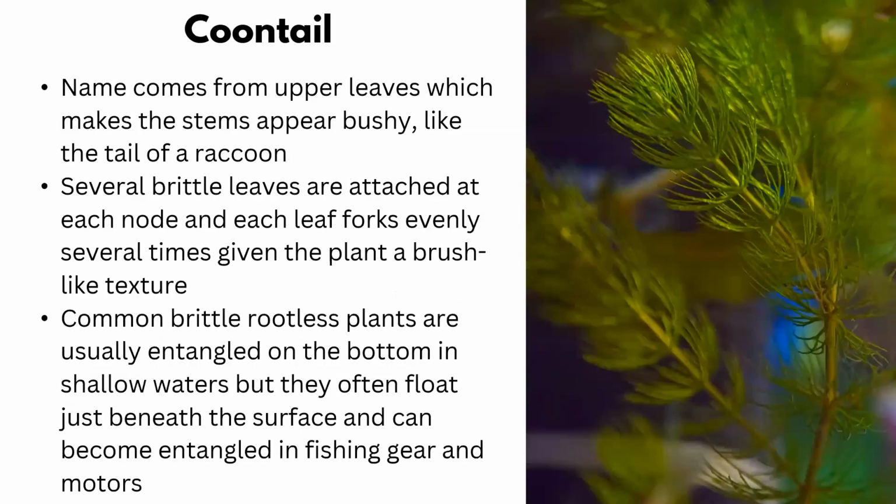All right, sometimes people get these two next ones kind of confused, and you can see why. They look very similar together: coontail and something called water milfoil. Coontail gets its name because that feathery, brush-like appearance looks like the back of a raccoon. A lot of people call it raccoon tail or coon tail. It has bushy upper leaves, and they're very brittle.